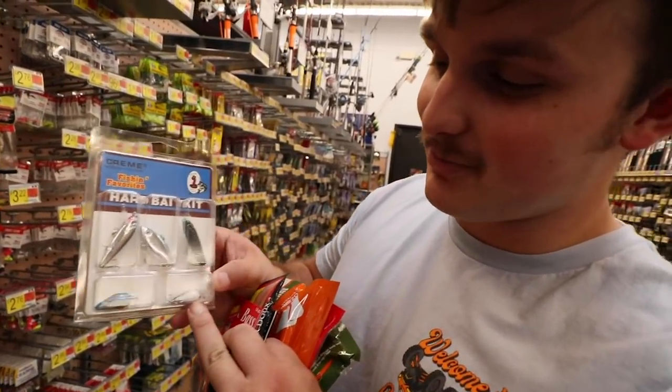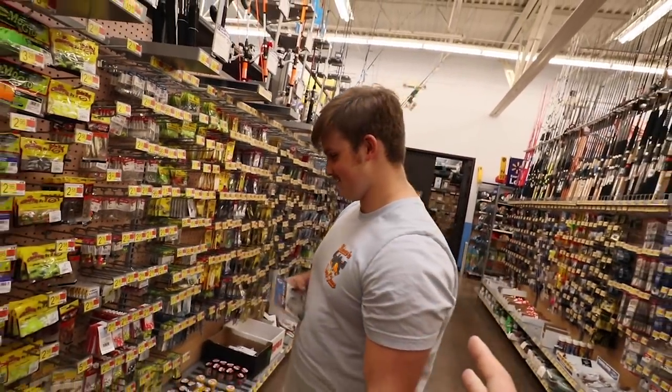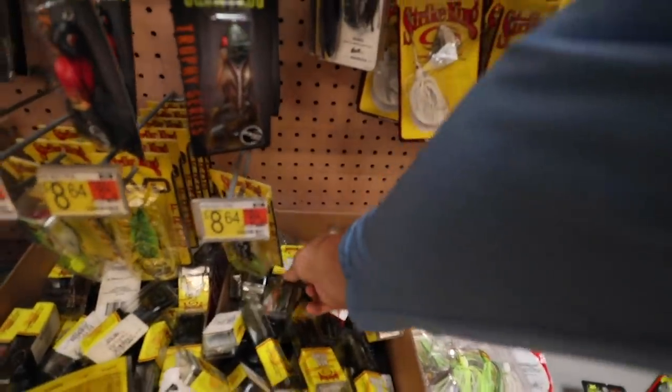This is literally the smallest crankbait I have ever seen. Like, so while you're over here looking at crankbaits, look what I just found. We were going on a stretch, dude.